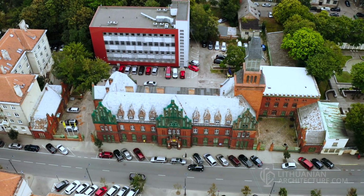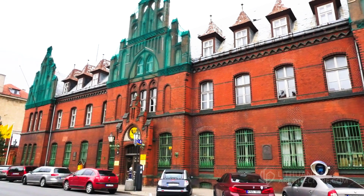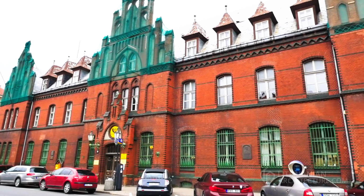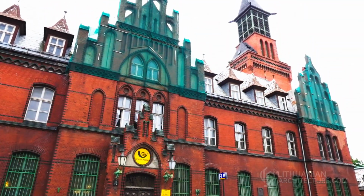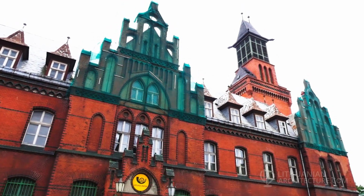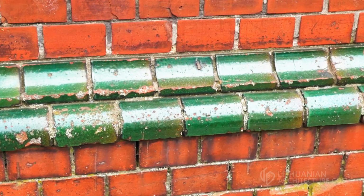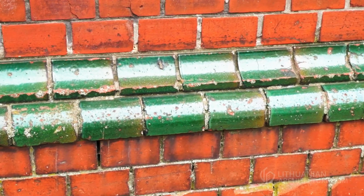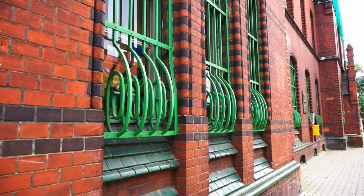The project for the city's new post office was designed by an architect Hermann Schöde in 1890. The architecture of the building is predominated by brick neo-Gothic shapes, representing Gothic tendencies. The decor of the facades features darkened and green decorative bricks and a number of decorative metal details.